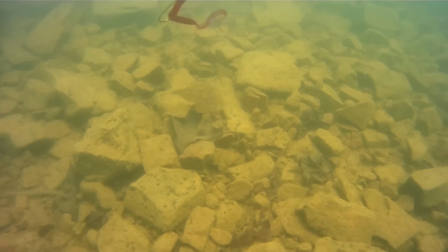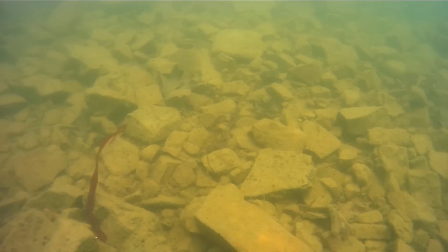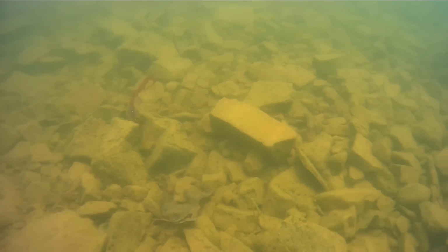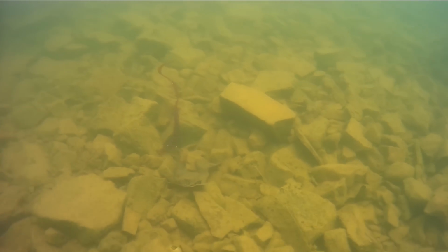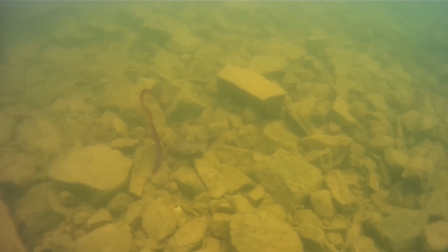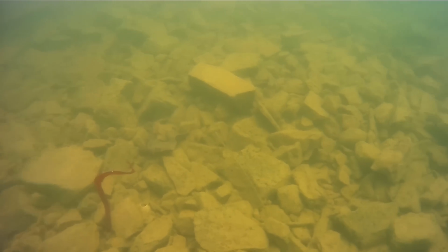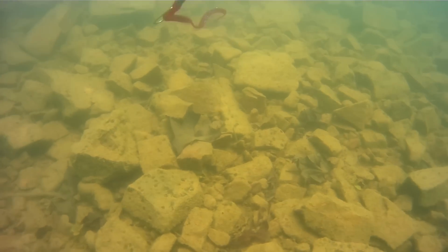Now, as we see this worm in the lake, it's pretty similar to what I saw in the pool. The tail does give a great action, but I'm more impressed by how this tail and this worm just floats longer than some of the other worms that we see. It didn't lay on its side or lay down as fast. It just stayed right there and floated up, which is just something that intrigues me about this worm.